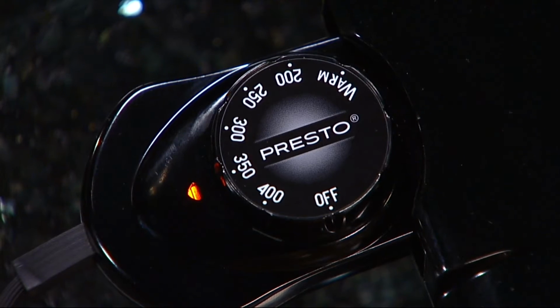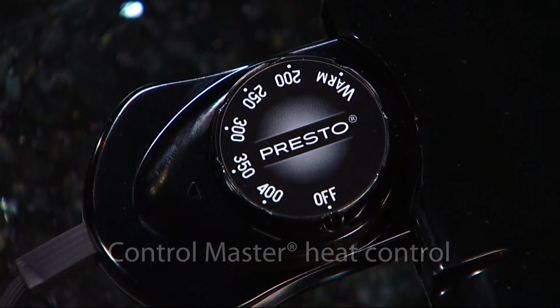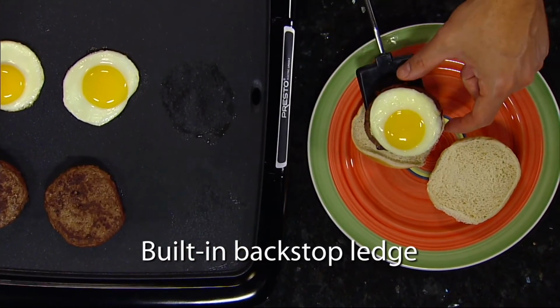The Presto Griddle Warmer Plus features a Control Master heat control that maintains the proper cooking temperature automatically, a premium nonstick surface providing stick-free cooking, and a built-in backstop ledge for easy food handling.